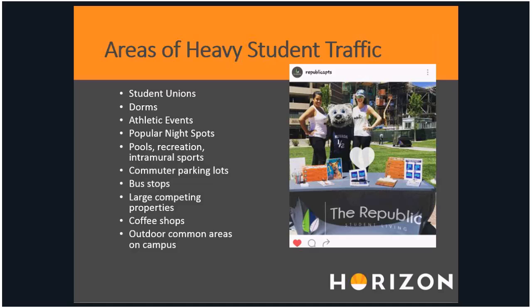Athletic events are huge. People are usually in good spirits, so if you can, especially get an official table right at the front. What are some of the popular night spots? You want to make sure that your flyers are posted by the pool area or other recreational areas. A lot of the time there are commuter parking lots, so leave your flyers on the cars, and at different bus stops. You want to make sure that you're hitting all the coffee shops and cupcake shops and other eateries that a lot of students go to.